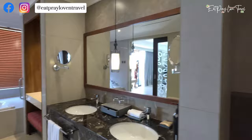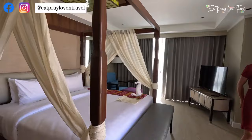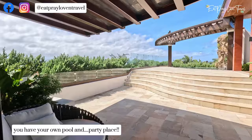Uy! Pwede na dito mag, ano, sauna. Hindi kayo, walang sauna? Sayang. And this is the master's bedroom. Ang ganda! Oh, sarili lang niya 'to? Yes, meron din po sa sarili ng pitbull.